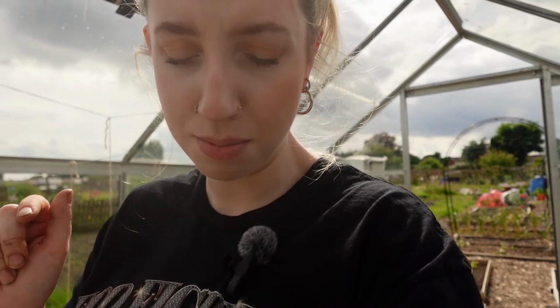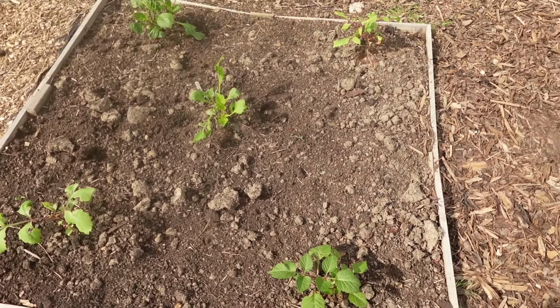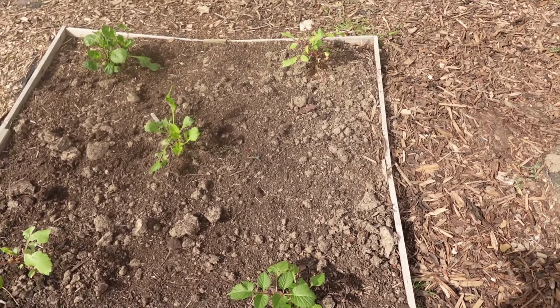I'm in the greenhouse because I wanted to plant some things, but we'll come back to that because I need to cool down. So I will show you around some of the other interesting things that are happening at the plot, and then we'll come back to the greenhouse once the air's circulated because the door's been open. First of all, you'll all be pleased to know that my dahlias have survived.